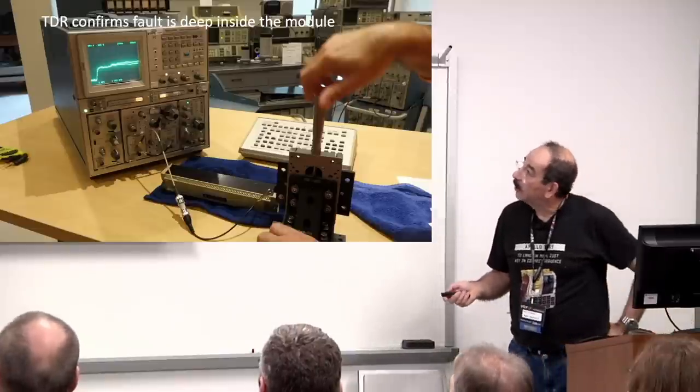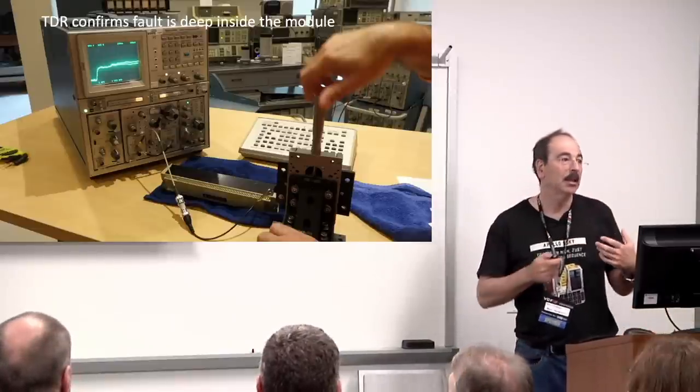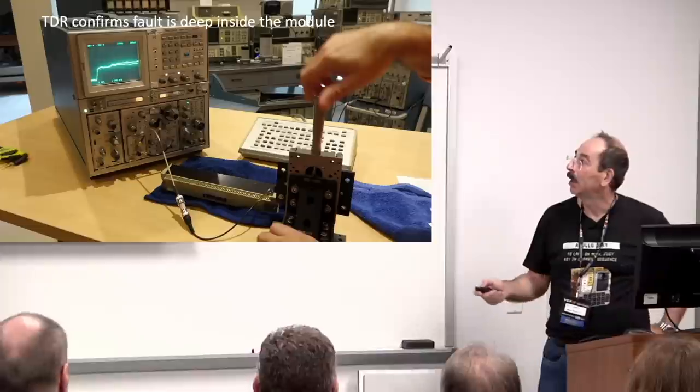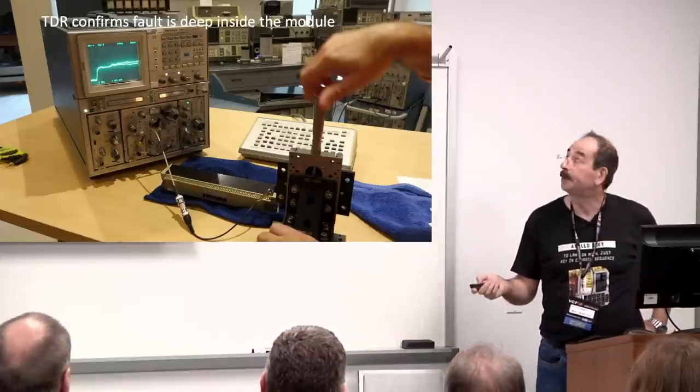Then I bring it back to the lab. We do TDR to send a pulse, see if it comes back. And if it does come back from the echo, you can measure how far it is. And it turns out it tells us the fault is right in the middle of the module.